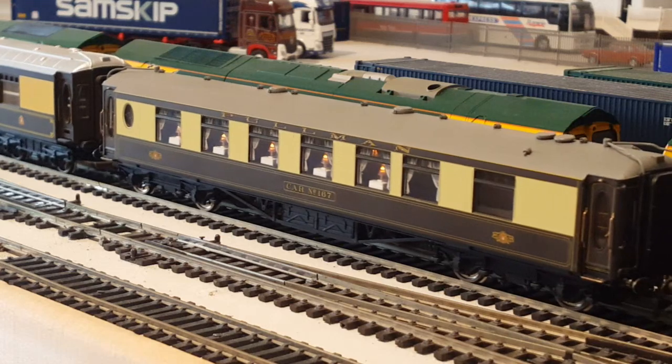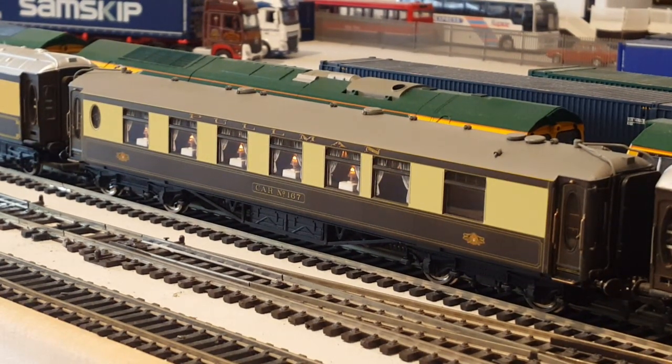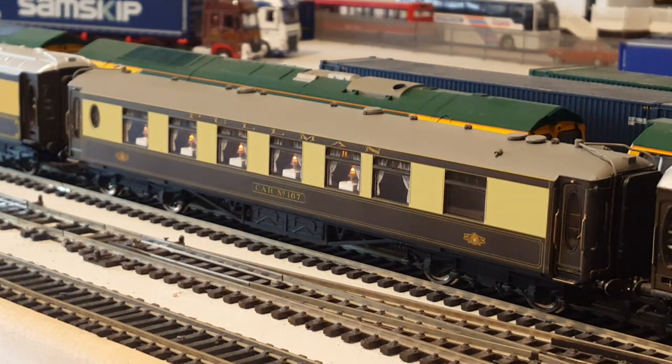If I just stop that there you go. So this is the one that I purchased additionally to go with the set. I was looking at trying to see if I can get a Mark 1 baggage car for it as well, but they don't seem to do it. But maybe Hornby may bring it out at some point, or whether I could convert an existing Mark 1 coach to go with it.